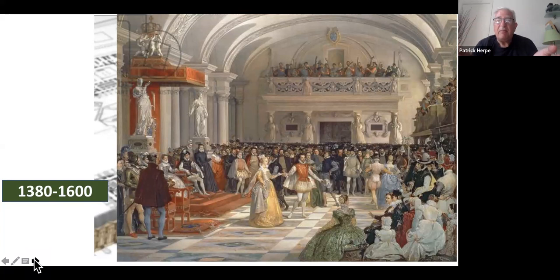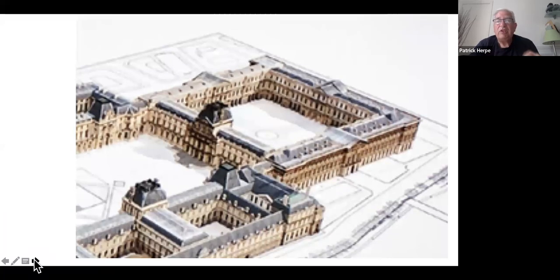So we are at the time of neoclassicism, which is the Renaissance. I really encourage you to go and see that room. The third room I encourage you to visit, maybe the most beautiful of all the rooms, was done by Louis XIV in this part of the Louvre. From 1600 to 1800, this is called the absolute monarchy.